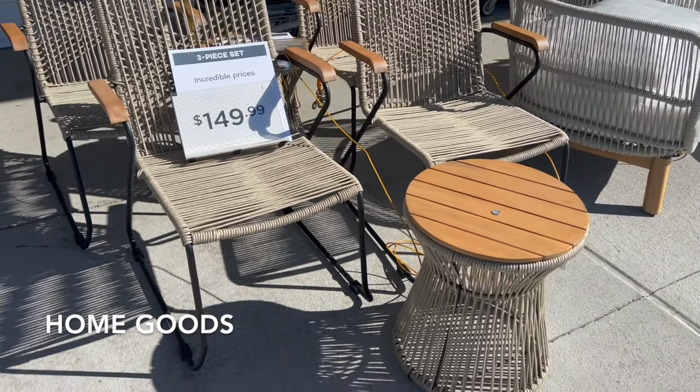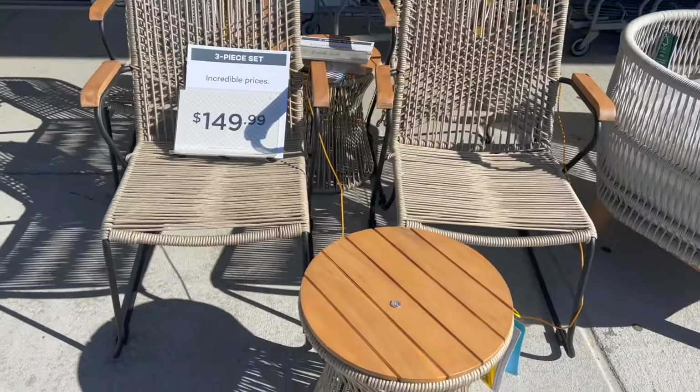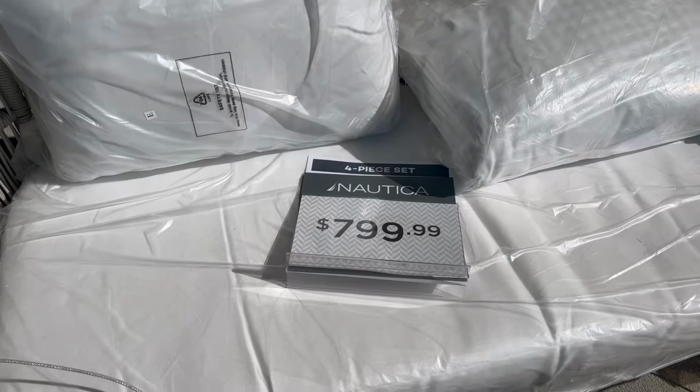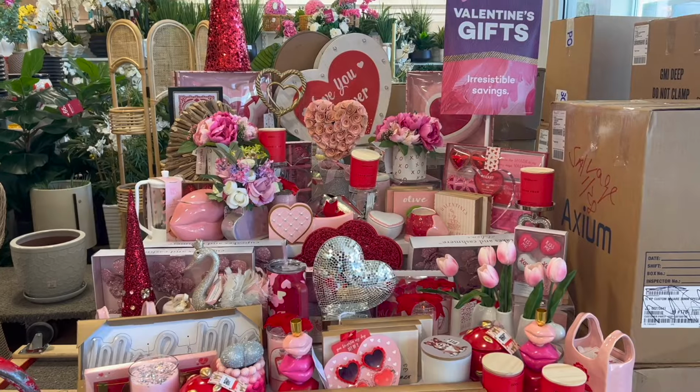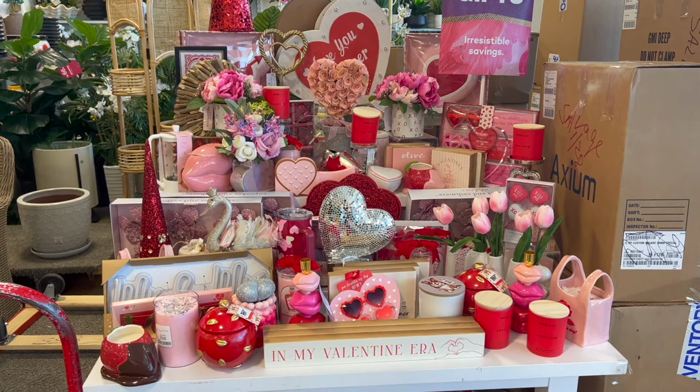My next stop was our local HomeGoods, and now is of course the season where we're thinking about spending some more time outdoors, so you might want to check out their patio section. They had a lot of beautiful pieces of furniture that were reasonably priced. And of course, lots of Valentine's Day items when you walk in.